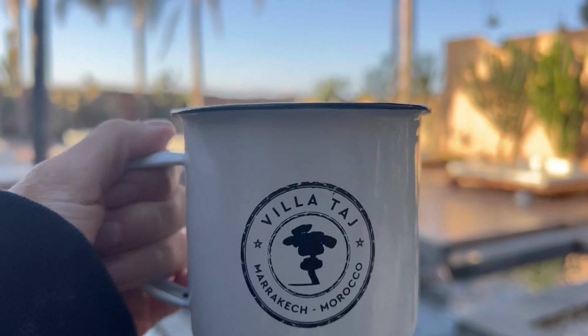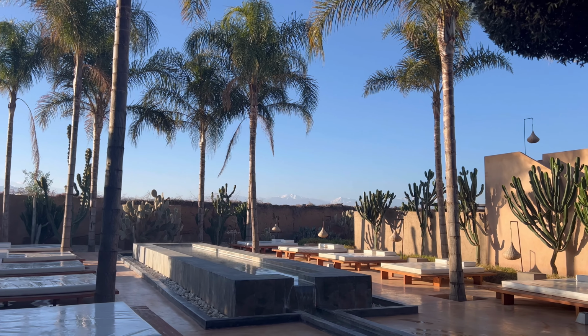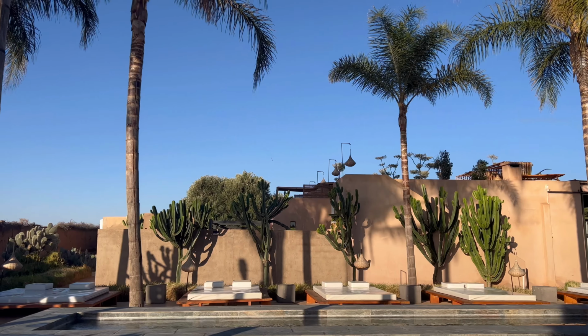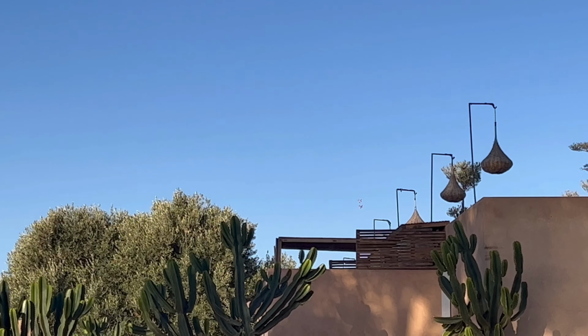If you go up on the terrace over there, you get a good view. Wow. You can see the snow in the mountains this morning. It's a clear day. Look at these planes.